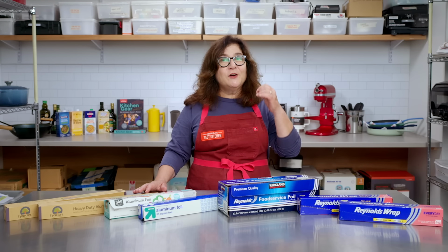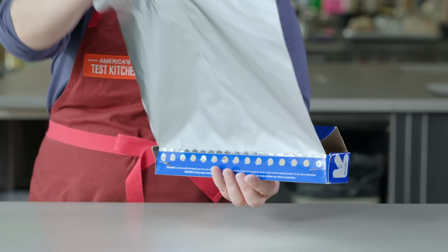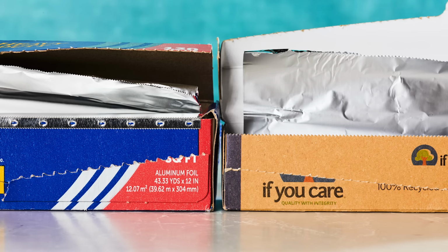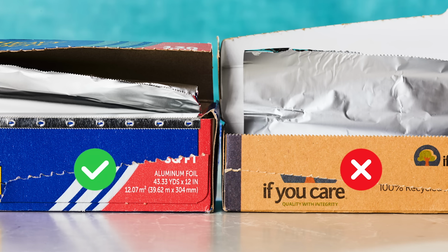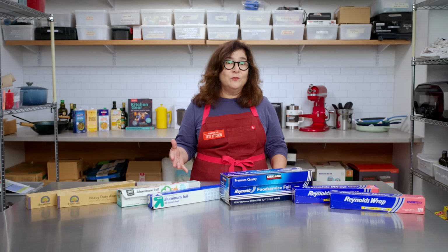Our favorites had cutters made of metal serrations, and that made a big difference. We could tear a sheet of foil straight across in one fell swoop. So, metal cutters, yes. Cardboard cutter, nope. But those serrations can be sharp. You can cut yourself when you reach in the drawer.